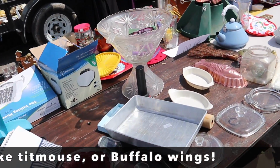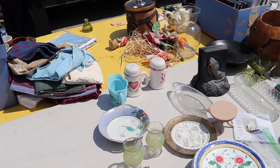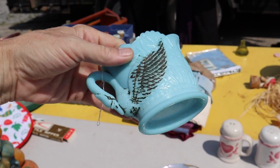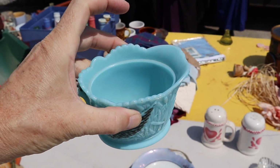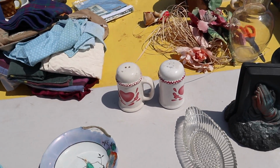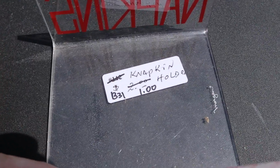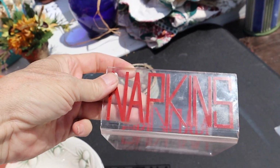So since we already found something really amazing, I think, at the very first stop, we can slow down and take a look at everything else. This is quite old. It's Victorian, and this is an original swan. This is not a hen-on nest. This is a creamer, but unfortunately it's damaged there and missing its lid. It's Victorian era though. This is a napkin holder by Morgan, and it's lucite, and it says napkins, and I don't know, this is very 70s. I think I'll take that for $1. Why not?